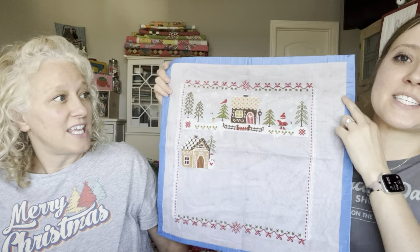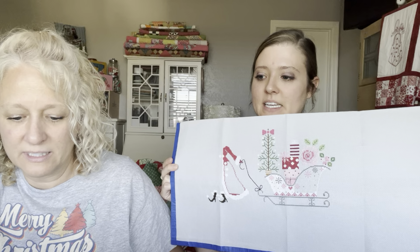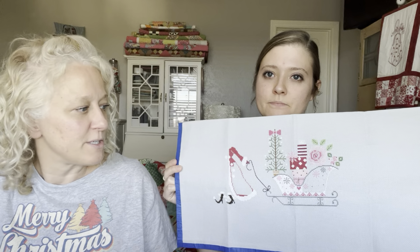She's so cute. I love the colors in this because it's pink, and I love pink. It's just very girly, and I really like it. It is really girly, but I love it. I love her. I'm excited to love her. I forgot how much progress you had made on her.